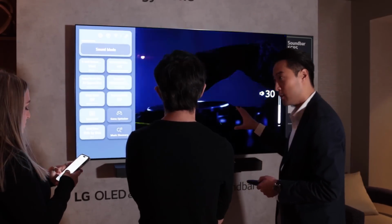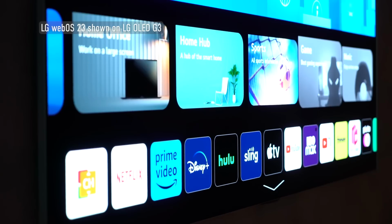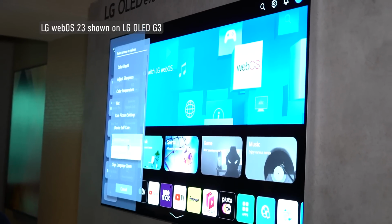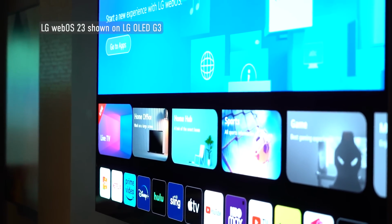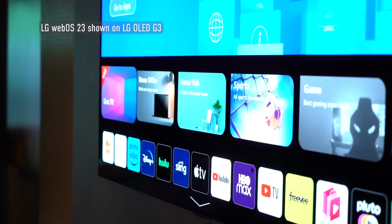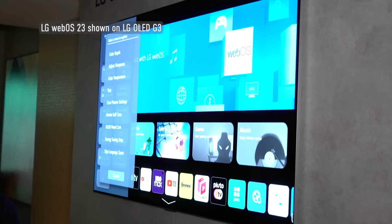The rest of the new features come via WebOS 23. You'll get a bit of a redesigned main screen that doesn't make you scroll down so much as across, with a more streamlined search options based on your streaming services. You'll also see these new quick cards that help you find content outside of TV shows, such as gaming, home office, and smart home options. There's even a dynamic sports card that can update live scores from your favorite teams that you've assigned.